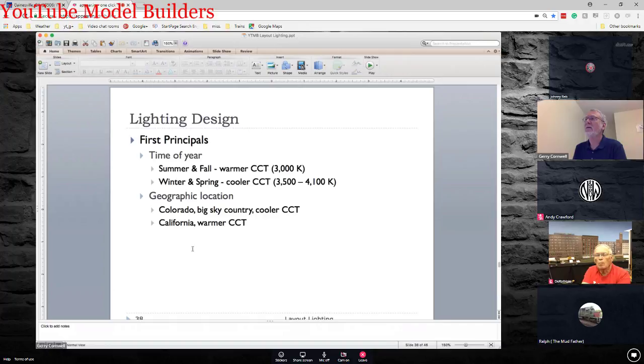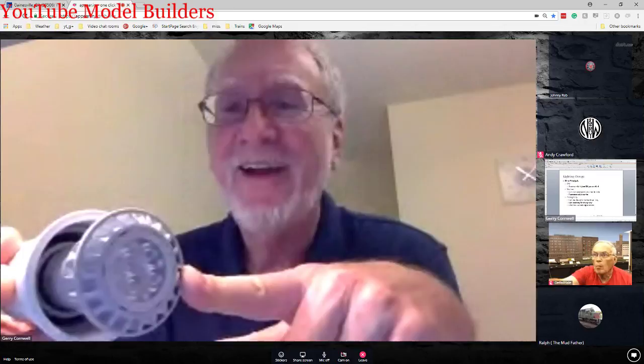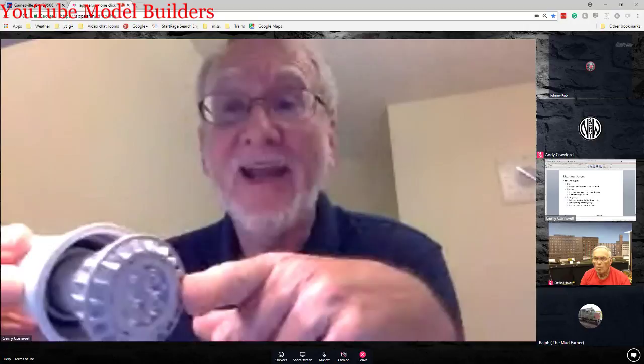Color rendering, always aim for the highest CRI you can afford. These lamps, you can't buy these at Home Depot. So this is an Osram Ultra LED. And this is a lamp that was developed for art lighting and for high-end retail. And that means you can't buy them at Home Depot. So you're going to have to go through an electrical distributor or someone like that to find these lamps. But the 90 CRI, so the color rendering is significantly higher. They're also significantly more expensive.